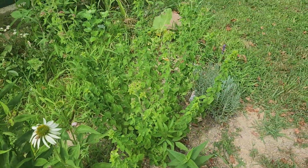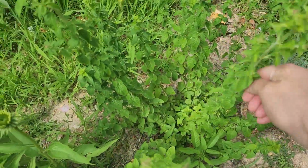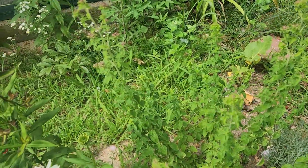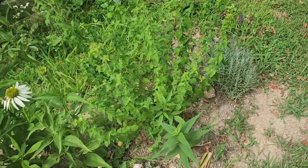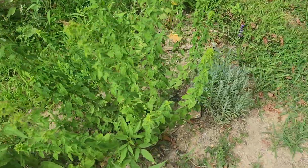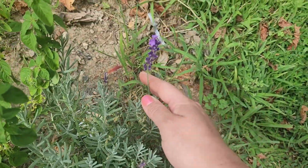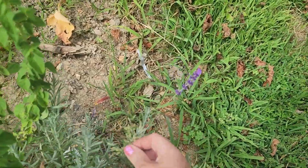I think that this was oregano. Maybe it was marjoram. It is neither, but it's something in the mint family. Anyway, I'll have to look up and see what this one was. I think it was a last minute planting. And then the lavender, we did plant this one from a start, but it's put off one blossom.